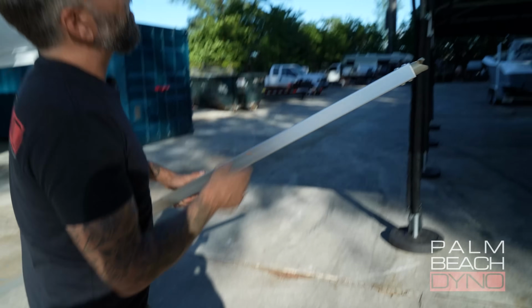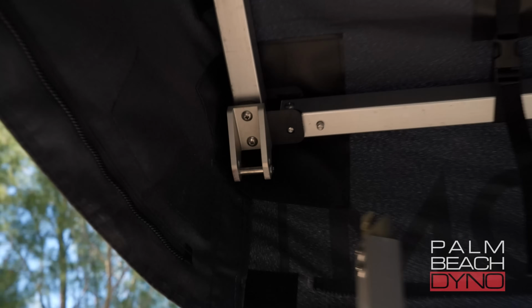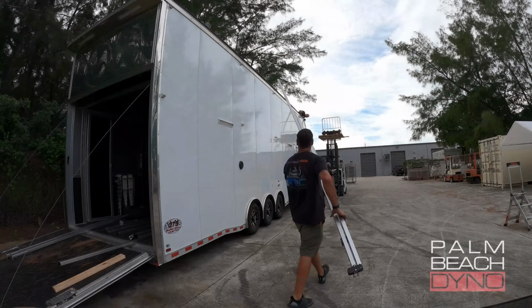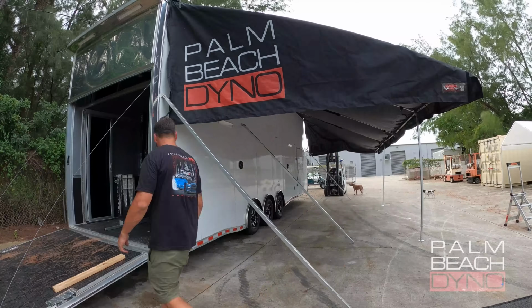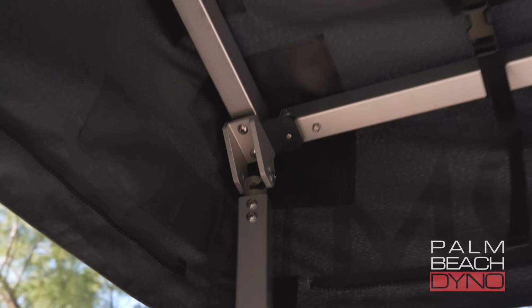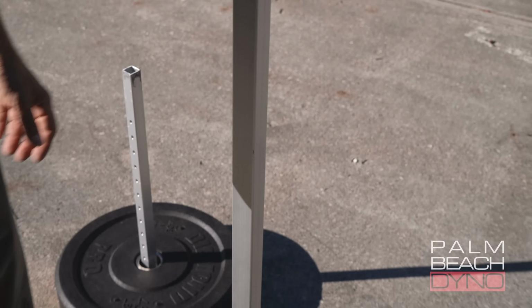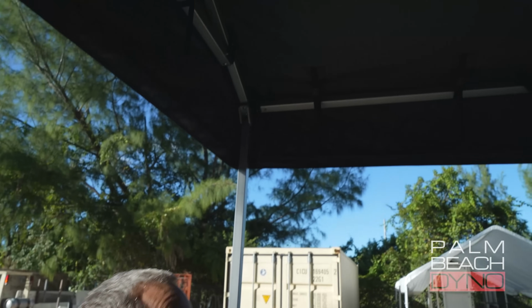The nice thing about it, hopefully you can get a shot of it, Francis, maybe from in here. So every connection, actually, turn around and show them these. See, we'll show you some video of putting this up and taking it down, but this is a very difficult job on most canopies, but on this one it's not, because every connection uses these. So just imagine up on the side of the trailer like this, all you do is you put it on, quarter turn, it's done. So you just put them all up, and then put the support beams over, and roll down the top, and you're good to go.